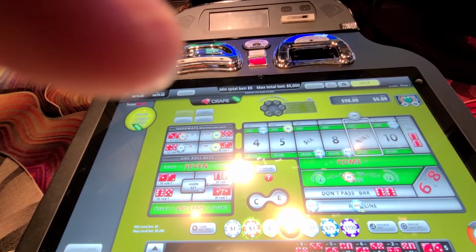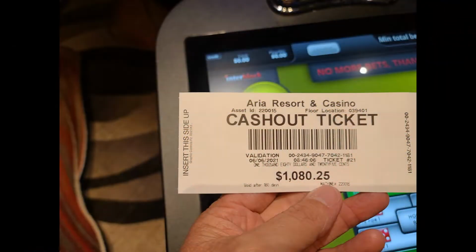How you doing, sir? I'm doing good. As you could see, I cashed out for $1,080 at Aria Stadium Craps on Sunday morning. Also saw I was not allowed to record at the table, so that sucked. Probably my sweep of the casino probably blew that.